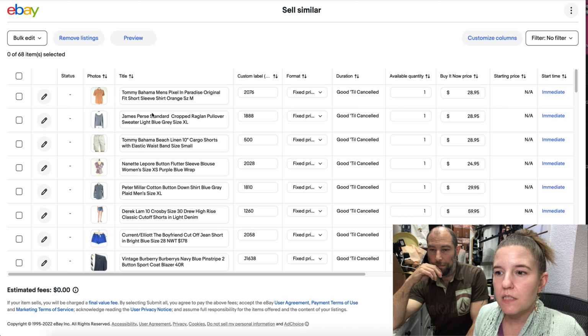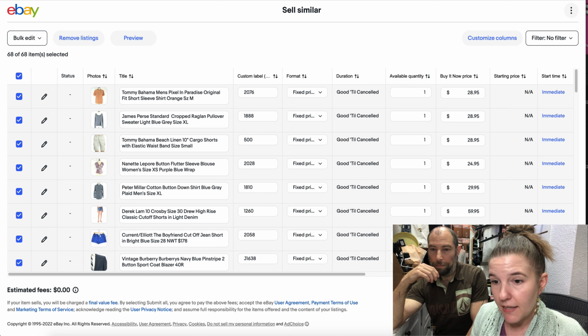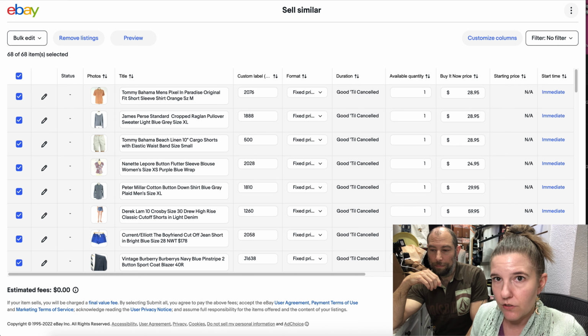But here's the bulk listing tool that allows you to copy all of these listings into draft form. So all you would do is select here, and then you would go either save for later or submit. So submit is going to make those listings active. So you will have duplicates. So you'll have to go back and say ending today again, and I can show you how to do that. And then you would say end all. So you would end the old ones, and then you have new ones.